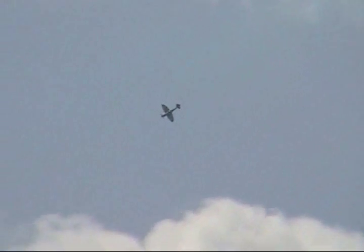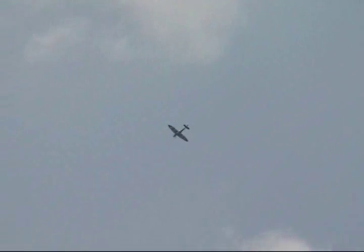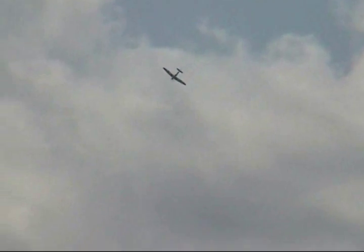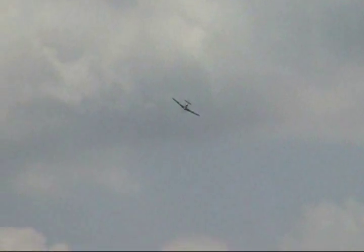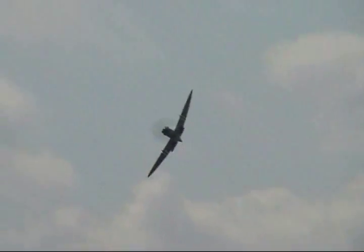I've known of Jim Beasley and his dad for a bunch of years. They used to be out of Northeast Philly Airport. Jim Beasley's dad had a P-51D called Bald Eagle. Jim Beasley flies a P-51 as well called Frenesy. Here he comes from the right with the Spitfire Mk18.